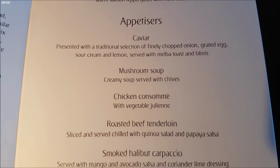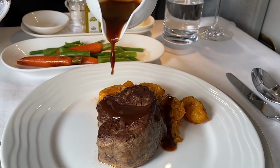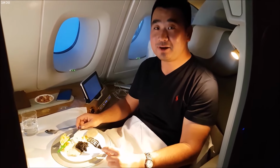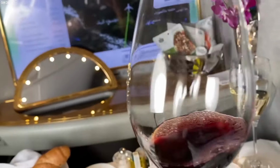The gourmet dining experience in Emirates First Class is another aspect where luxury is taken to new heights. Unlike the pre-prepared meals in other classes, First Class passengers enjoy meals prepared by gourmet chefs. This dining experience is similar to a high-end restaurant, featuring a range of international cuisines and complemented by a selection of fine wines and champagnes handpicked by sommeliers.